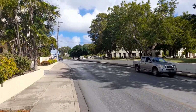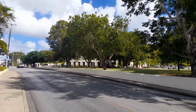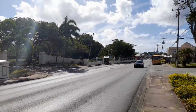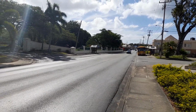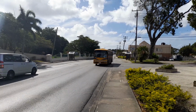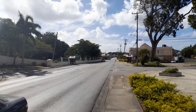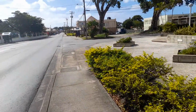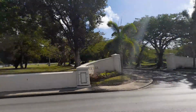And on the opposite side would be the Fujitsu YCL and the Royal Bank of Canada, which is at Charleston Park. This will be the entrance to Charleston Park, which will take you back to Royal Bank of Canada and the Fujitsu YCI building.